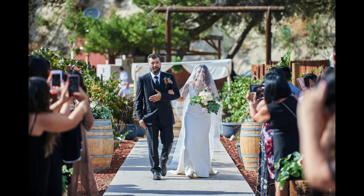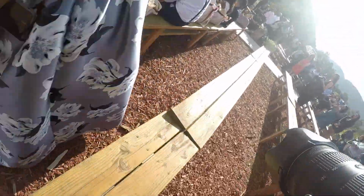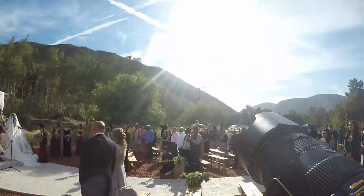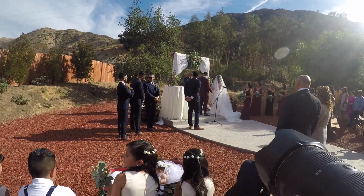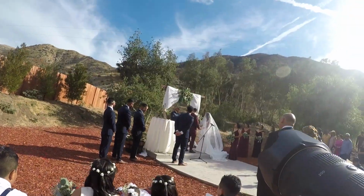Basically, I have my wide and my tight 70-200 lens on me, so I can switch back and forth. I have the 35mm Sigma, and then I have the 70-200 Nikkor lens. So here, they walked in already, so I moved out of the way, and the angles I had weren't really there, so I had to go into the crowd, into the seats a little bit to get these shots.